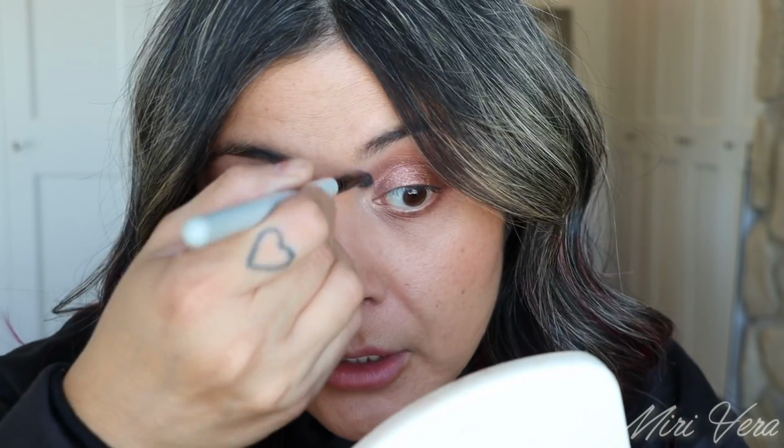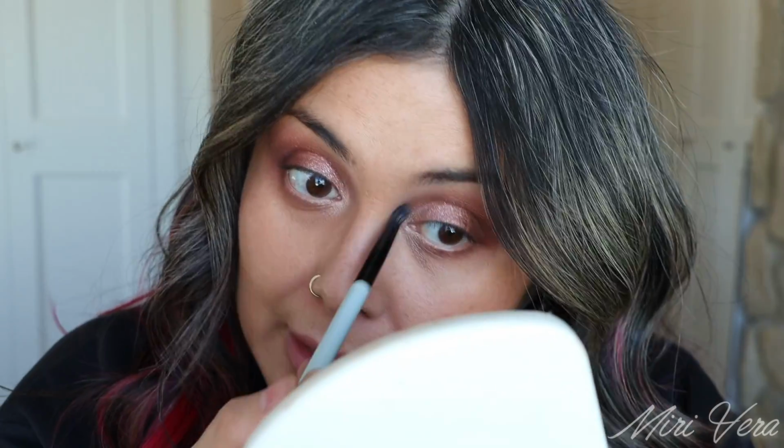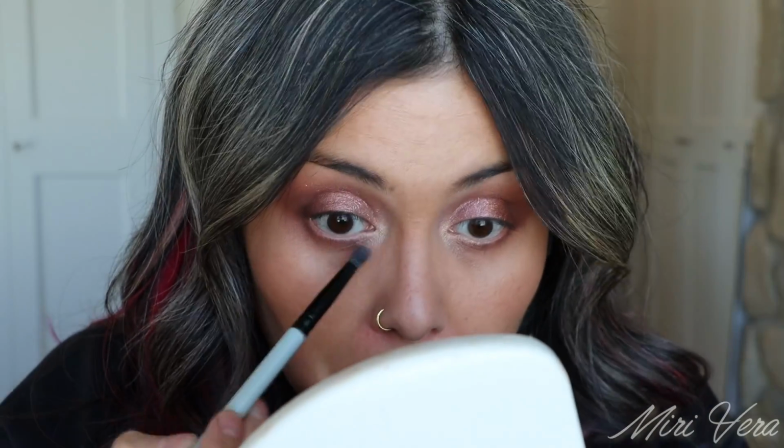So if you have any glitter glues that you enjoy that are not from NYX, let me know. And I would say this one's like the typical satin shimmer formula. Still very pretty. It's not too frosty, which is nice. Let me finish off the rest of the face, come back, we could talk real quick and end this video.